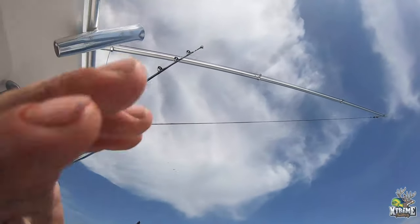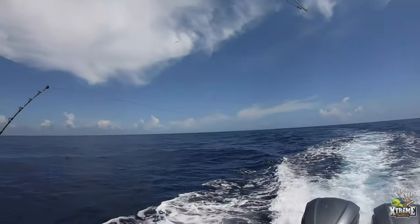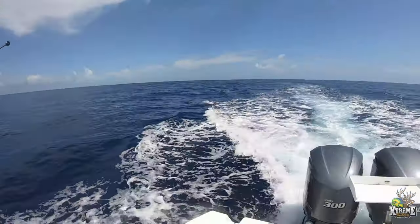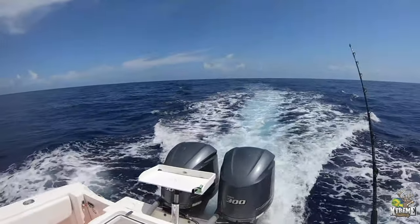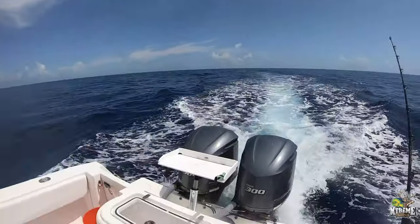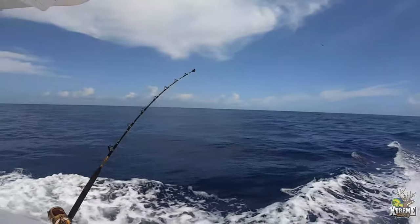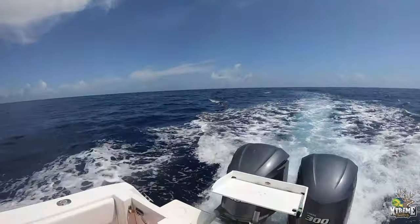Big old frigate. I don't know if you guys can see it, but he's there. Get ready. You on? No. He's just playing with it. All right. Oh, wait, he's playing with it again. Hold on, he's gonna hit. You got him. Got him? Woo!